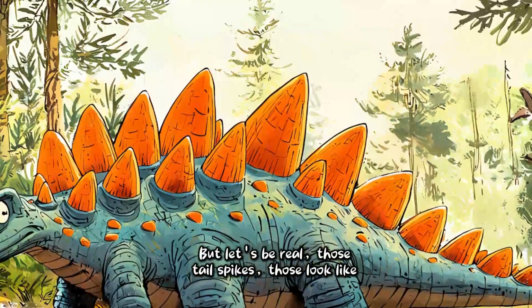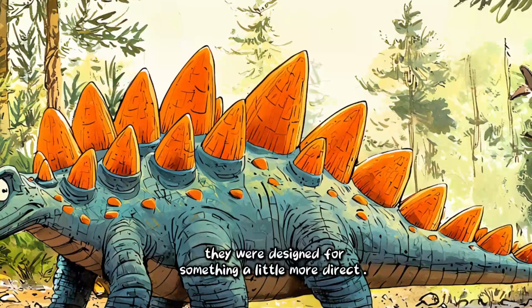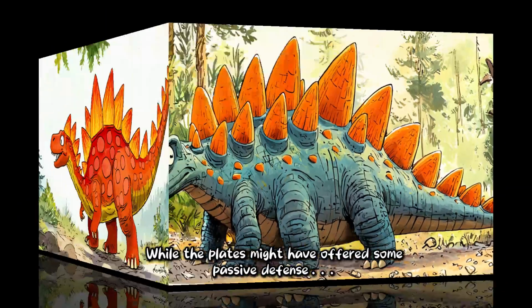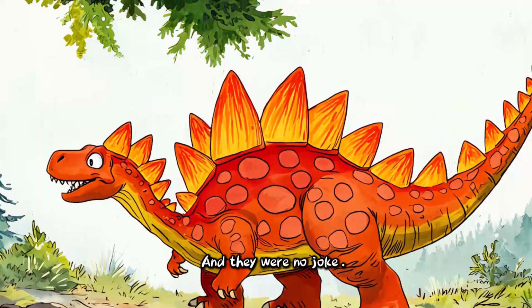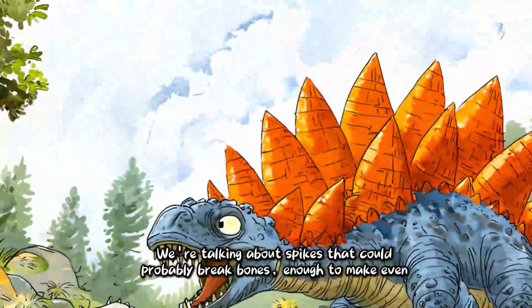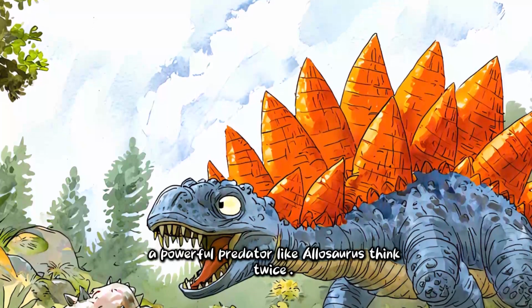But let's be real, those tail spikes, those look like they were designed for something a little more direct. Yeah, I wouldn't want to be on the receiving end of one of those. You and me both. While the plates might have offered some passive defense, those tail spikes were Stegosaurus's primary weapon. And they were no joke. I've seen those fossils. Those spikes are massive. They could inflict some serious damage. We're talking about spikes that could probably break bones, enough to make even a powerful predator like Allosaurus think twice.